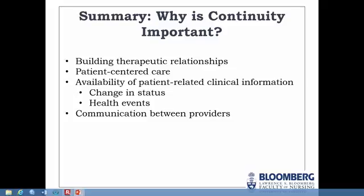So to summarize, why is continuity important? Continuity is really important in home-based care because of both relational and informational continuity. The relational continuity is really strengthened when patients are able to have the fewest number of providers possible so that they can build therapeutic relationships and develop and deliver patient-centered care. And the informational continuity is really important for the availability of patient-related clinical information about changes in status, health events, and in order to be able to communicate between providers.